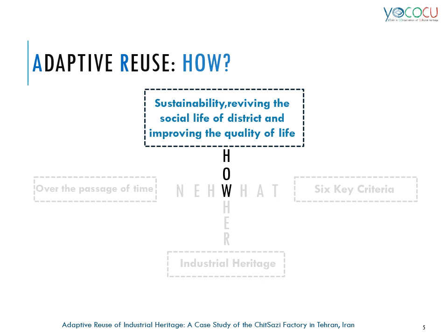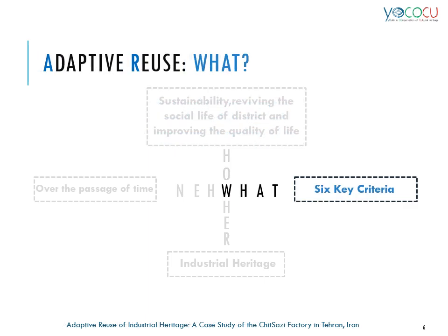How is it possible? By applying the holistic approach of integrated conservation and development, which is based on achieving sustainability and reviving the social life of the factory and district. And the last question is, what should be considered to ensure the success of an adaptive reuse project? Six criteria and 32 sub-criteria.